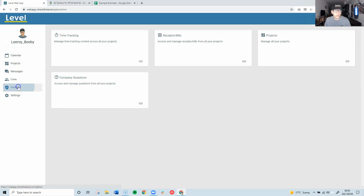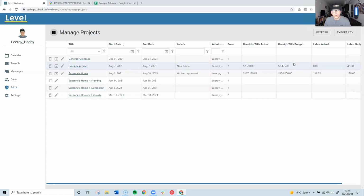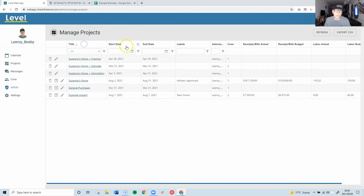The other really cool project administrator tool is this projects tool. If you go in here, what this does is it gives you a bird's eye view of all your projects, and you can change them alphabetically. You can filter them based on their start and end date. You could also see they have those labels. So if you want to use Level as a CRM, you could start using it as that through labels, right? Here you can say it's approved, and that means there should be 3 crew members on this job. And we also give you real-time data on where you are in relation to your budget for these jobs, and you can export this to CSV and start doing some really cool analysis with this information.